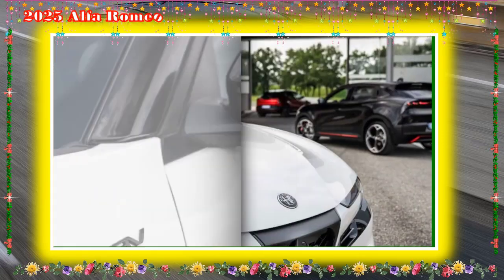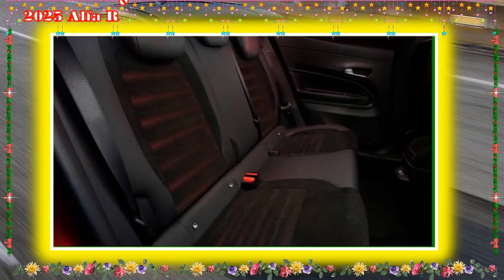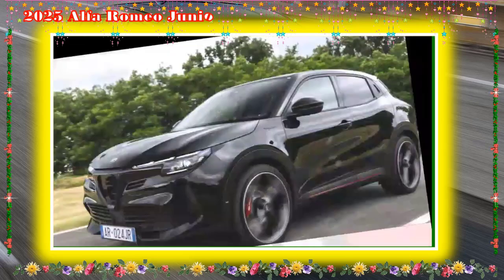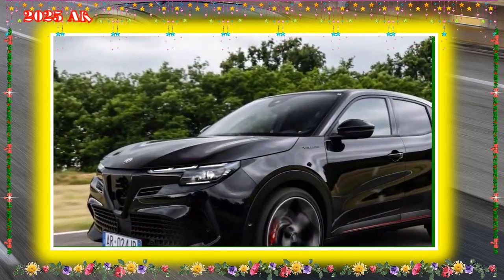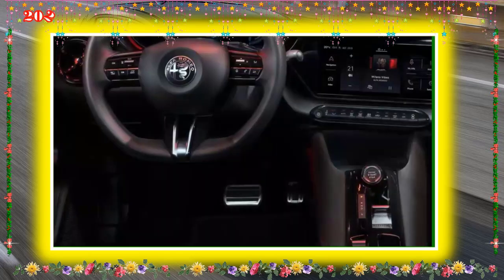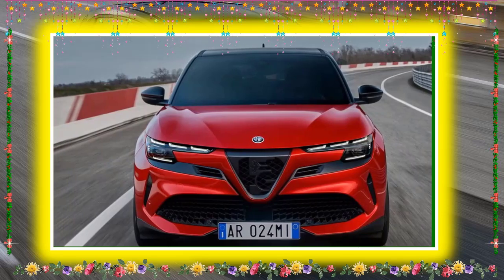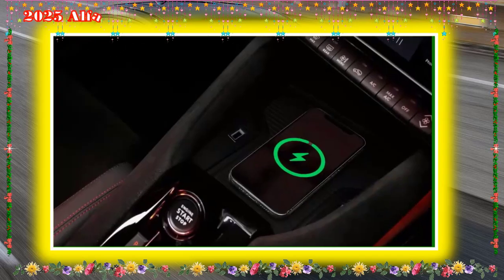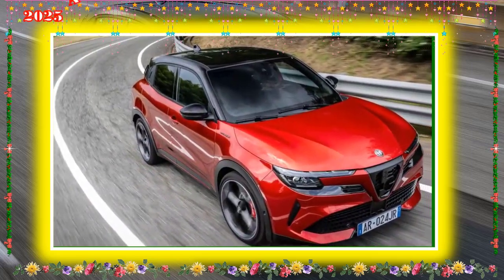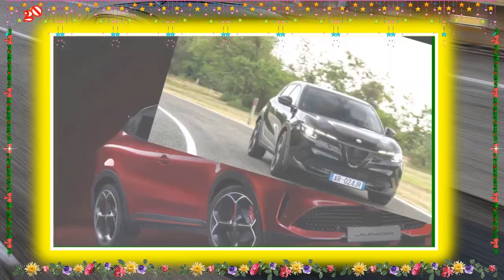Milano Speciale. The top of the range version available at commercial launch. From today the Milano Speciale can be ordered, a top of the range launch version available in hybrid, 136 hp, and electric, 156 hp, engines. Milano Speciale, limited exclusively to the launch edition, synthesizes sportiness, technology, and comfort in a unique configuration that provides a targeted selection of the best contents offered in the range.